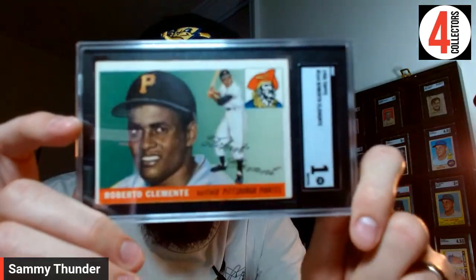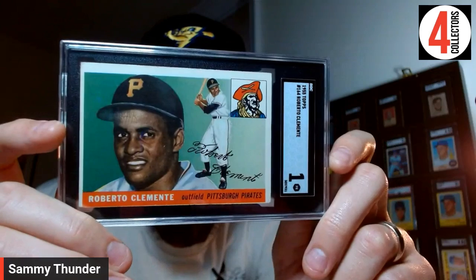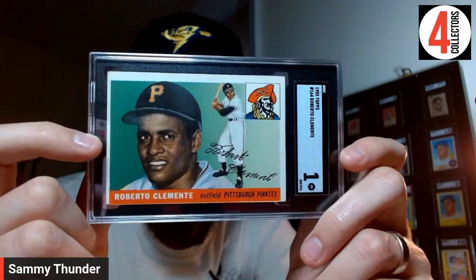So, this is the one that I bought last year. I bought it raw because it had such good color to it, with the unfortunate circumstance that somebody wrote on his forehead, but that's beside the point. I spent the first day walking around, just getting a feel for everything. I knew there would be many, many tables that had this, so I spent the first day of the National scouting around, looking to see which tables were selling the Clemente and for how much.